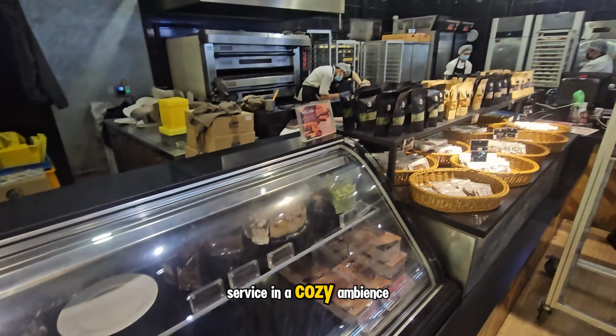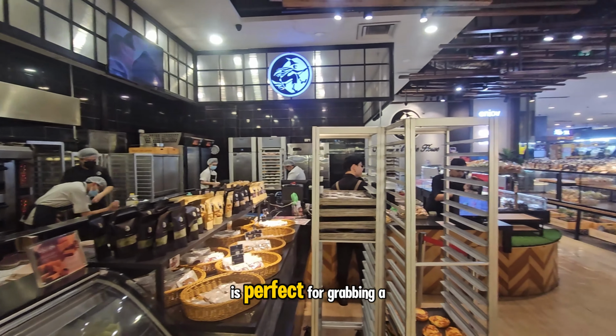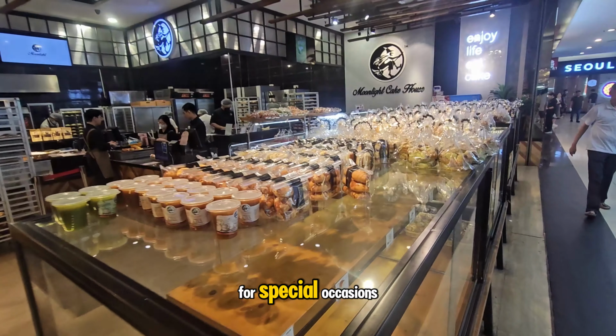With friendly service and a cozy ambience, Moonlight Cake House is perfect for grabbing a sweet bite or ordering a custom cake for special occasions.